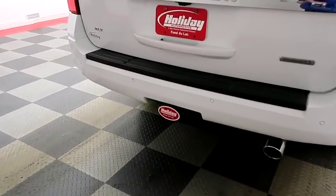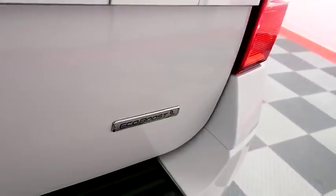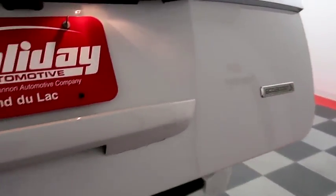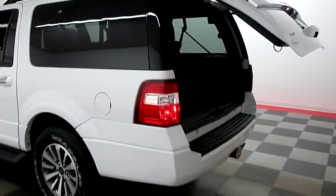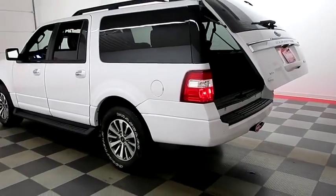You have a factory trailer hitch on the back, rear backup sensors and camera. Taking a look inside of the hatch now. There's a 60-40 split on the back seats, so you can fold those down if you need more room. Power assist liftgate, so with simply the press of a button, hatch folds itself down just like that.